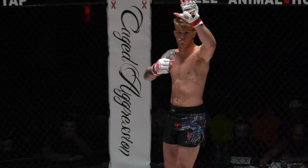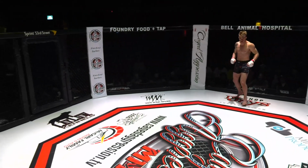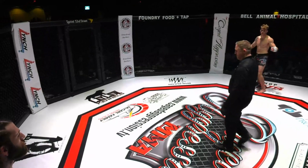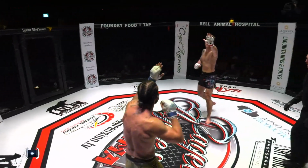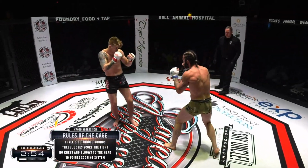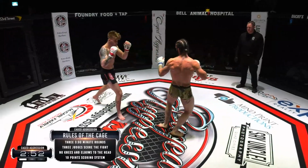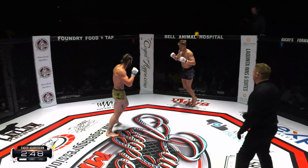James "the White Wolf" Martin and Brock Swinburn about ready to do it. About ready to do the dance. I like that American flag, that waving American flag over there. Good one. Oh, and Brock's leg, yeah. Lead leg right off the bat, bouncing that front leg, letting him know that he can strike with it.